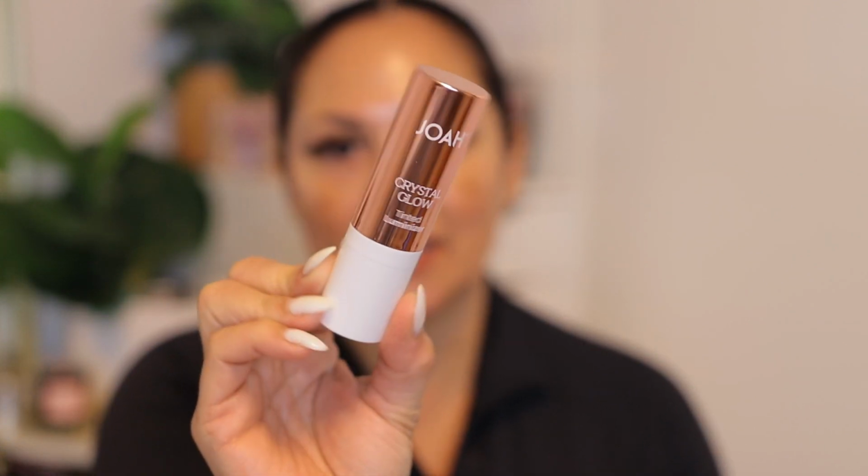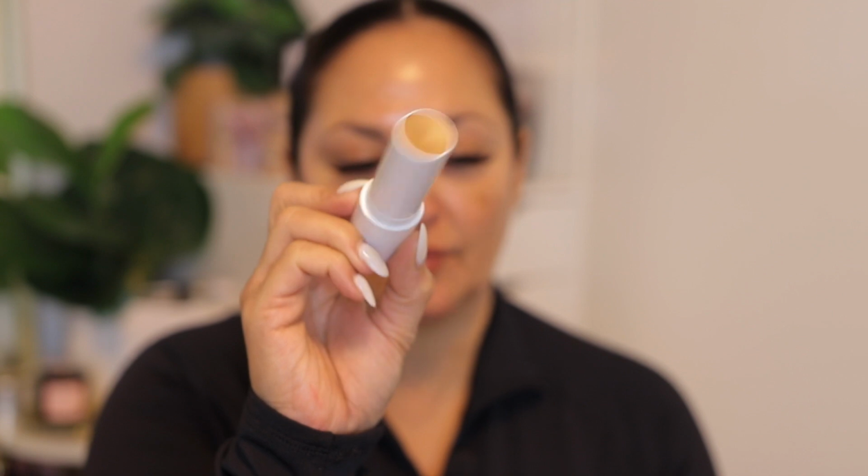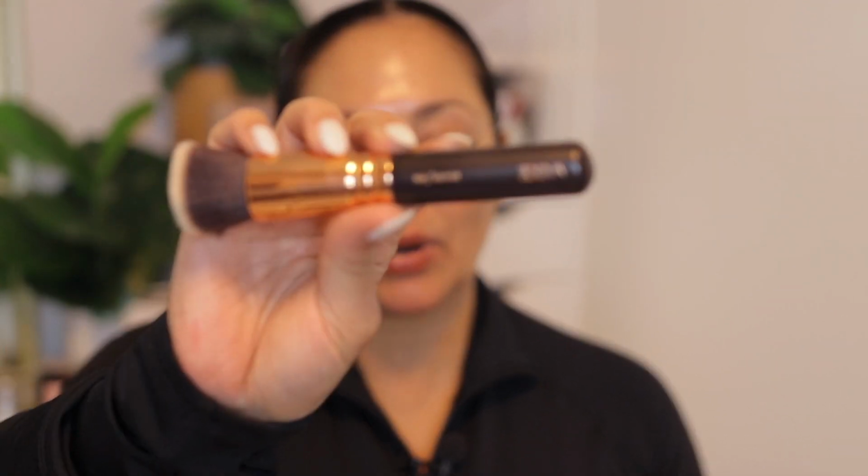It appeared to be like a foundation stick when I saw it in store. So this is what the packaging looks like. This is really beautiful packaging. It has the rose gold top and then you open it up and here is the stick foundation. I am going to use a brush. I'm going to use this Zoeva buffer brush. I'm going to use a brush because I feel like a brush is easier to spread a cream stick foundation, and I feel like a sponge is just going to be a little bit harder to move around. So let's go ahead and put this on.